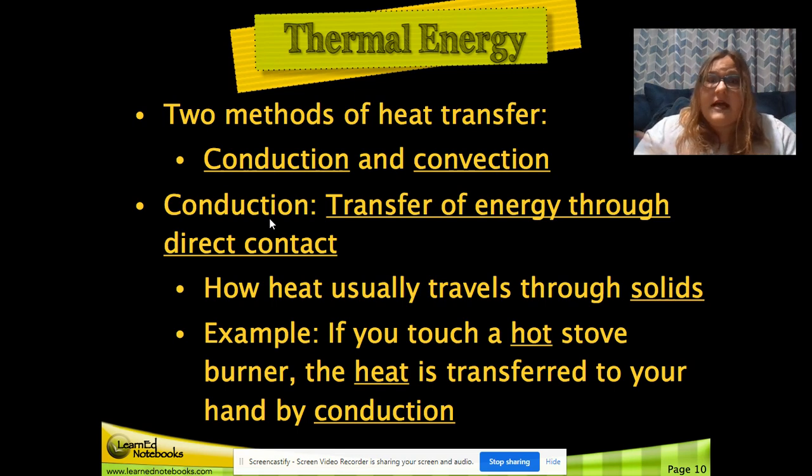So when it's going from a solid to a solid, if you touch a hot stove burner, the heat is transferred to your hand by conduction. Your hand's a solid, the stove's a solid. Two solids touching.